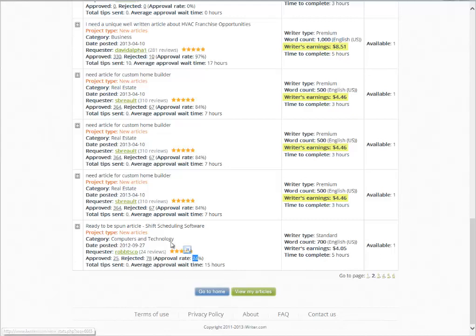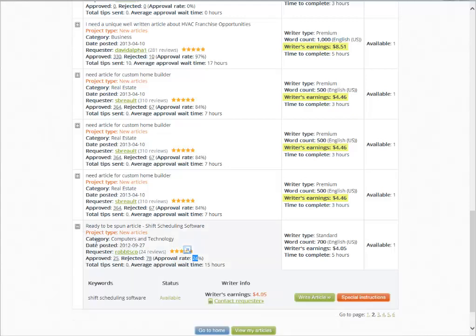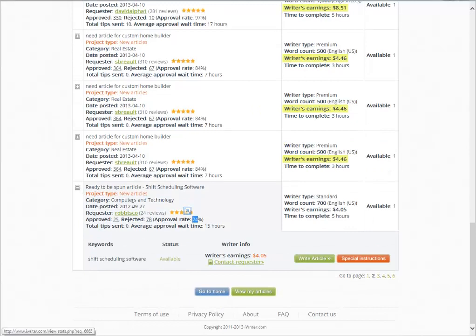78 articles they've rejected. Again, to me, that's a big no-no. I wouldn't go near them with a barge pole, because in all likelihood, they're going to reject my article no matter what I do.